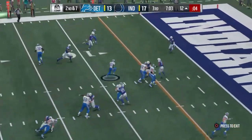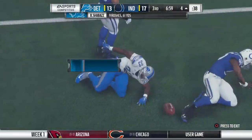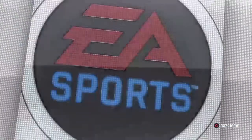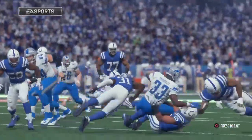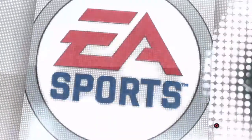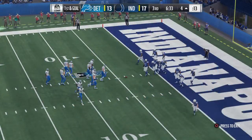They'll run it now out of the gun. And the stop will come inside the 5 at the 4. It's an 8-yard pickup, and it leads to a first and goal. Yeah, once more, strong running, excellent blocking at the point of attack. They've got a nice little drive brewing right here. And the offense inside the 5 here at the 4. It's first and goal.